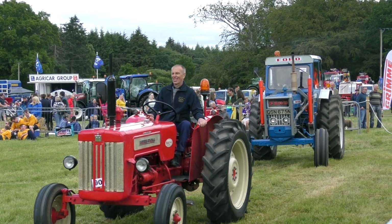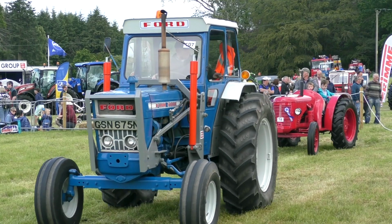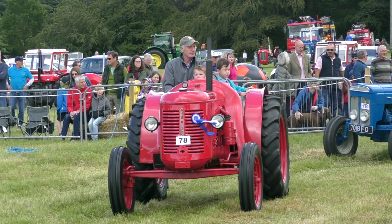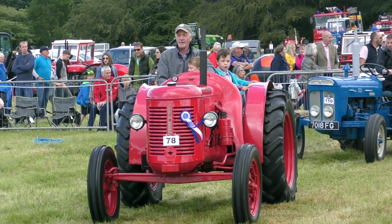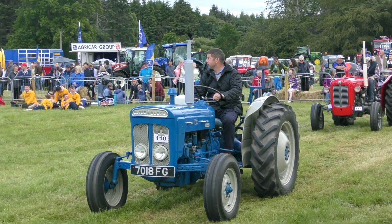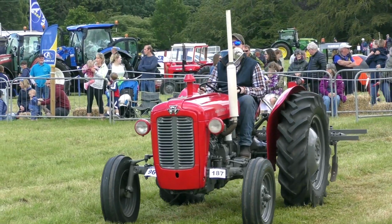Now, what do we have today? Morris Cowley, 1933. The Morris Cowley. Wonderful. Beautiful condition here. And a Fordson Super Major. What year is it? 1963, the Fordson Super Major.